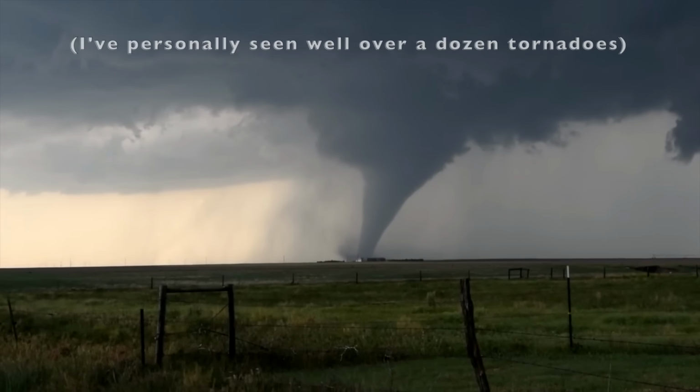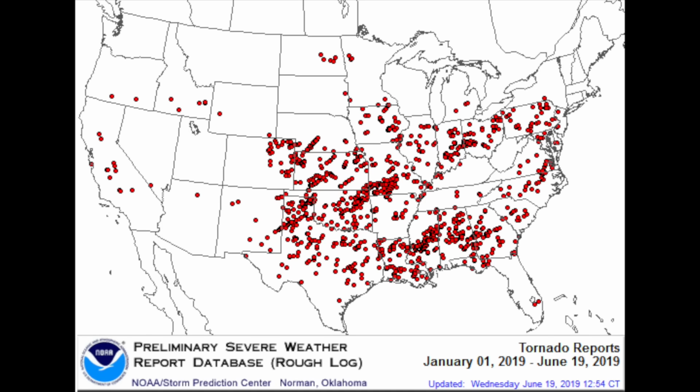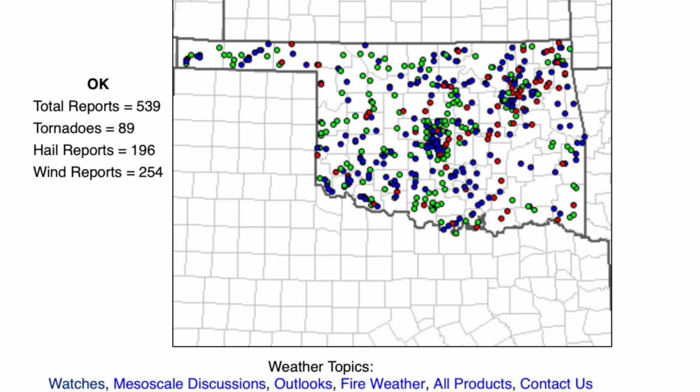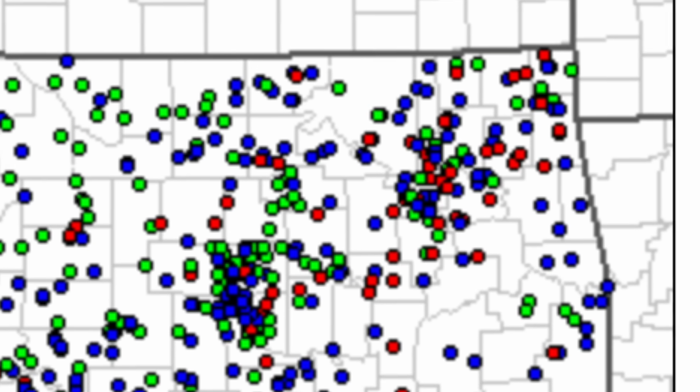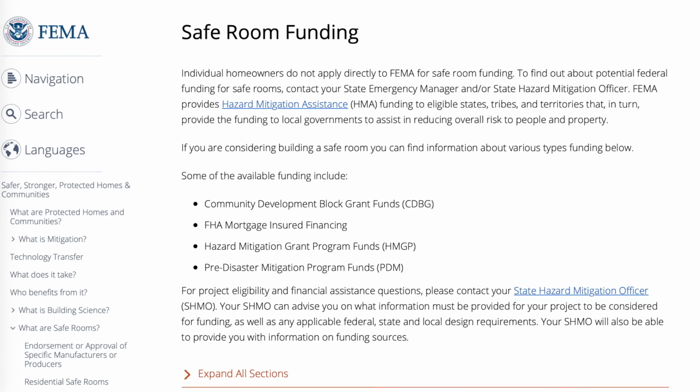Okay, so I live here in Oklahoma, and tornadoes are pretty frequent. In fact, we've had 89 tornadoes across the state so far this year, including 6 or 7 in the county that I live in. Now, that's not the reason why I installed a storm shelter here this year. In fact, this process started over a year ago.